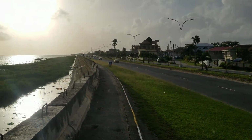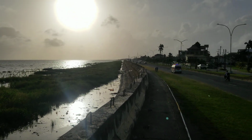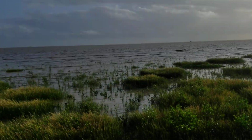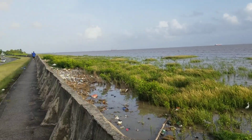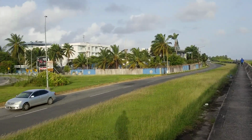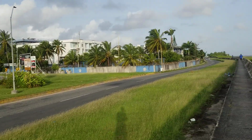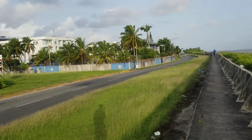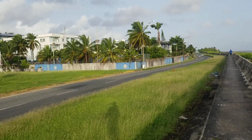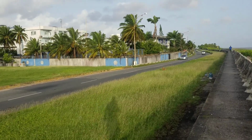This, as you've seen before, is Rupert Craig Highway looking east. That's the Atlantic Ocean. This is the Russian embassy at the northeastern edge of, you guessed it, Kitty. We're back in Kitty. We're going to look at Public Road Kitty today. This is the northeastern edge of Kitty.